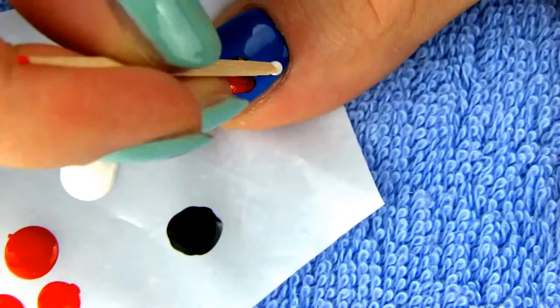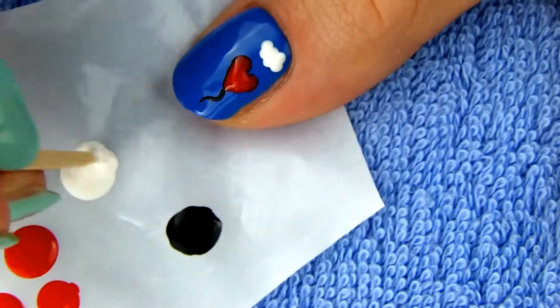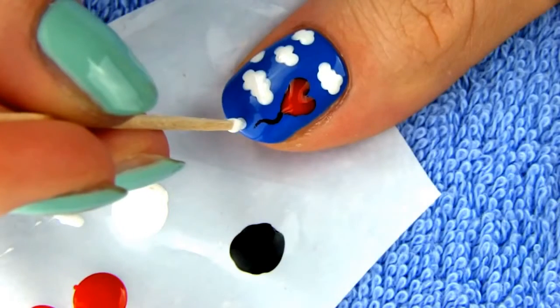Meanwhile, let's dress the sky up with some fluffy clouds. Just dip toothpick in white and make bunches of dots close together to form clouds. Make as many clouds as you like. I made many, as you can see. They are just so cute.